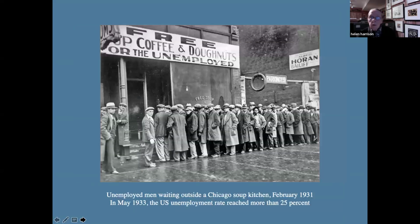By the next year, things had gotten even worse. There were bread lines and soup kitchens. People, as you can see from the caption, there were over 25% unemployment. That means a quarter of the workforce was idle. So the government really needed to do something.